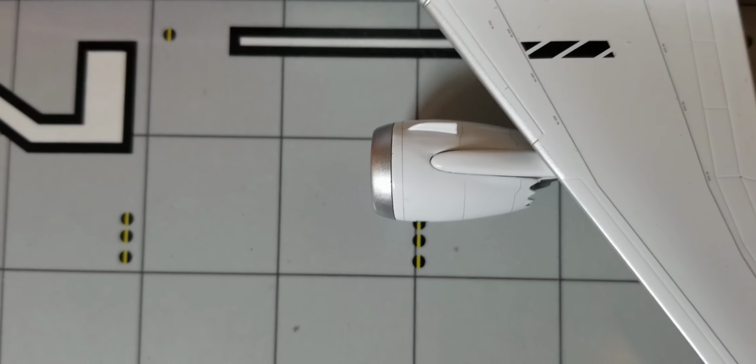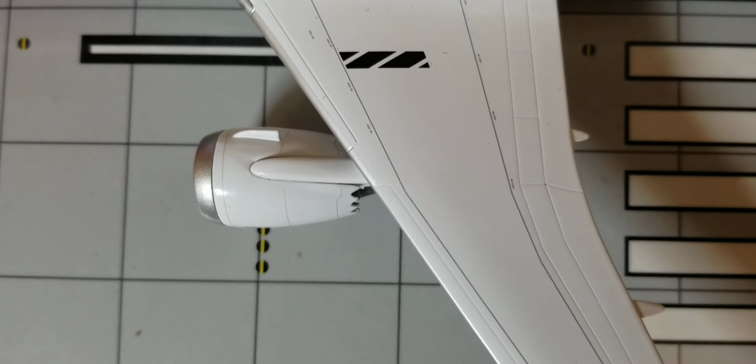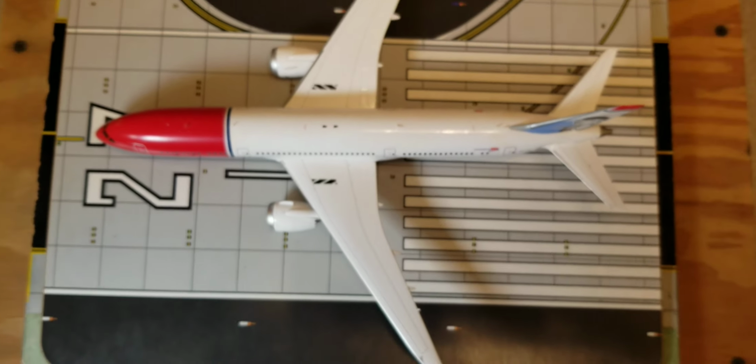No wing walkway. You got the engines there with the engine stripe, the no step warning information on top of the wings, as well as the flaps, slats, ailerons, spoilers, what have you. Fuel dump valve, as well as the aerial bird's eye view of this curved wingtip on this side of the aircraft as well.